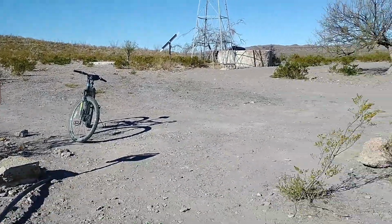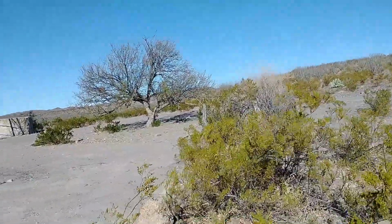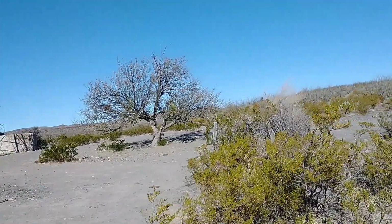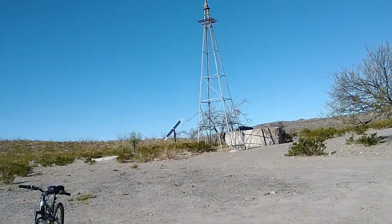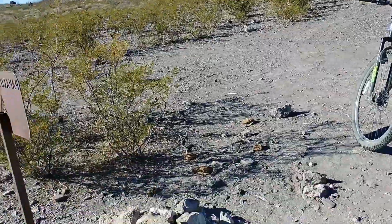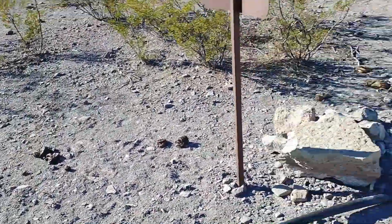Alright guys, we have made it to Papalote Encino, which is at the other end of this bike trail, about 3 miles from La Mota Road. And as you can see, there is a windmill here. It used to be a well, but it looks like the park still pumps water. I believe this could be for wildlife and for the longhorn herd. I see a lot of cow dung.